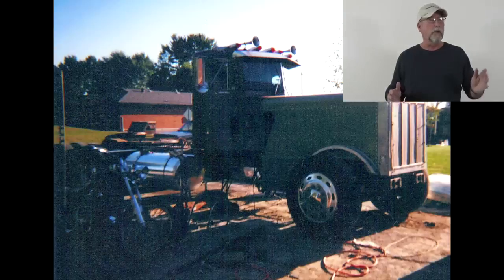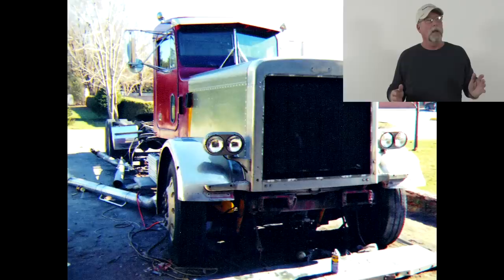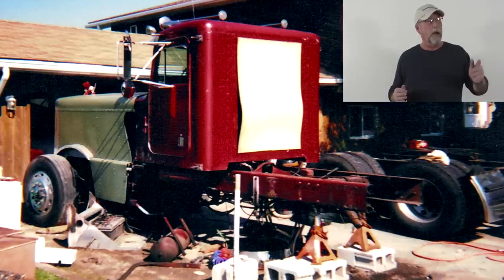Here's the new hood fitted and mounted onto the frame over the engine and meeting the cab. Another perspective of the hood mount, but you can see in this picture how much longer that hood is than a factory hood. Here's the frame cut behind the cab. You can see he's chopped the rails there. He's getting ready to stretch the rails and extend the wheelbase.